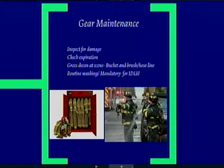Village Station has our washer and dryer set up. This can be done in a matter of 2 hours or less, so there's no excuse for not washing our gear after a call, and we have it mandatory that we do this after an IDLH environment, such as a structure fire, being sure to change out our hoods so we can prevent cancer and keep going home at the end of the day. That concludes this portion of the training.